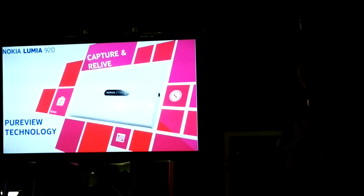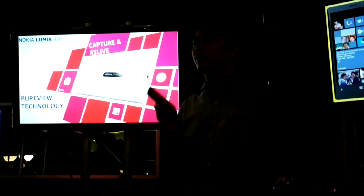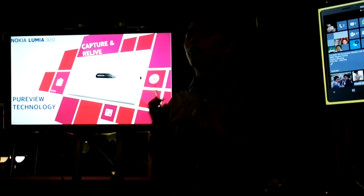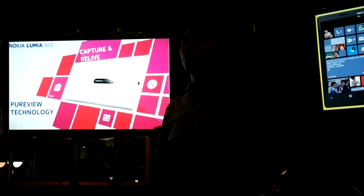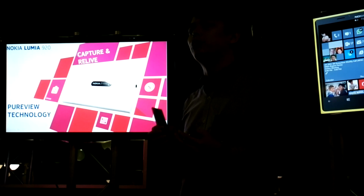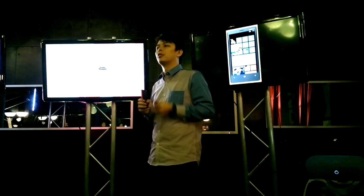The next thing we're going to talk about is the PureView technology. I see some of you actually holding a PureView 808 over here. So maybe your question will be, I have 41 megapixels in this phone, the PureView 808, so what is the PureView technology in Nokia Lumia 920? Over here, I want to highlight that PureView technology is not meant for megapixels or sensor size. It's more on imaging processing solutions. With the PureView technology built into the 920 and 820, we're able to retain the blur-free situation. We're also able to enhance the low light condition.